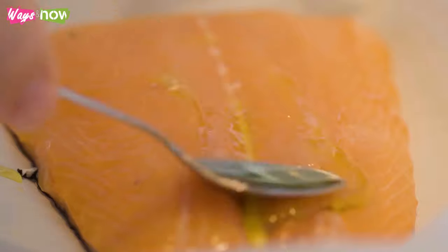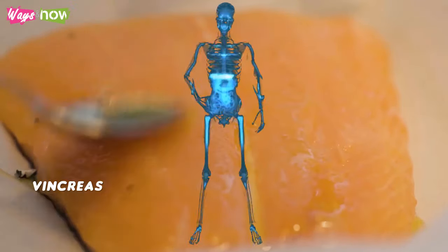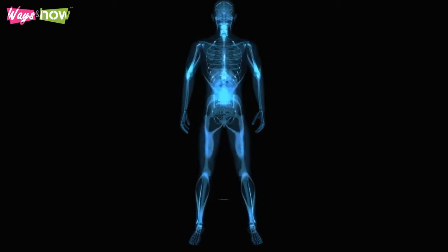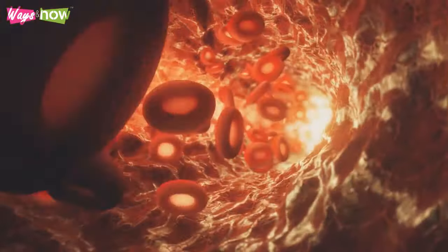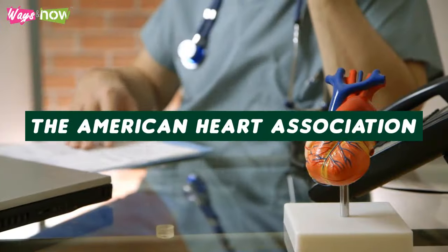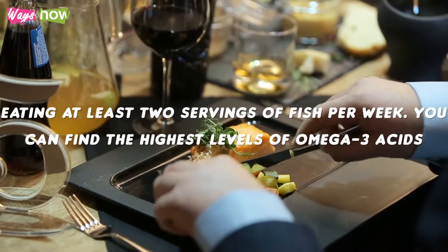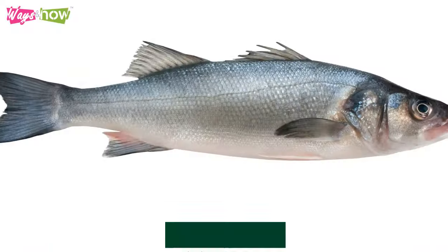While omega-3 fatty acids don't influence LDL cholesterol levels, they can help increase your body's high-density lipoprotein, HDL, or good cholesterol, which helps to discard cholesterol from blood vessel walls. This action helps neutralize cholesterol risk factors. Therefore, the American Heart Association recommends eating at least 2 servings of fish per week. You can find the highest levels of omega-3 acids in salmon, tuna, trout, herring, and mackerel.